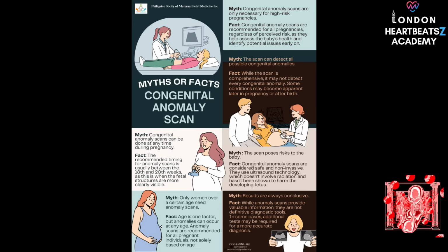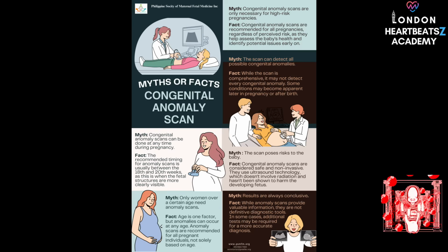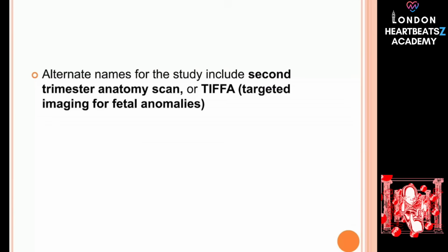I remember one of our sources mentioned a rule of 3 systematic scanning method, particularly for the head and face. Can you maybe elaborate on that idea of a systematic approach? Yeah, that concept really highlights the absolute necessity of a methodical examination.